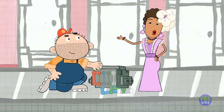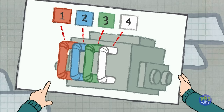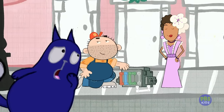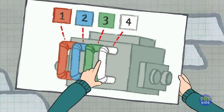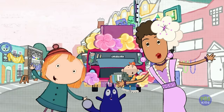Red. Just like she said. Second blue. Third is green. Red, blue, green. That's what I mean. What's after third? Can't think of the word. The ordinal four. Can't wait no more. First, second, third, and fourth. Fourth is white. All right, all right.